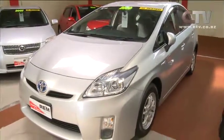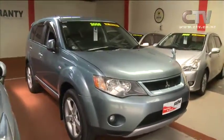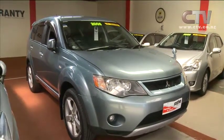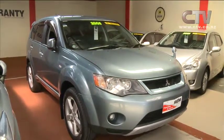Next to it here is one of the staple New Zealand favourites, the Mitsubishi Outlander. We've got three of these in stock. This one is a 2005. It's travelled 58,000 Ks for $16,999. They're popular, obviously, with the four-wheel drive. This one's got dark trim. It's got a reverse camera in it.